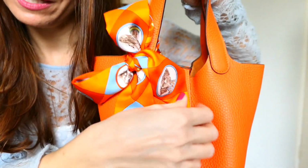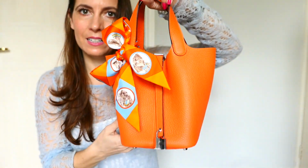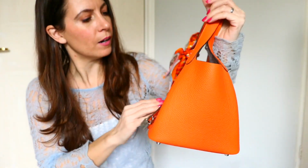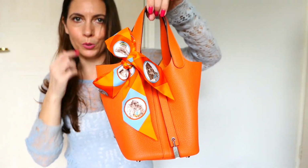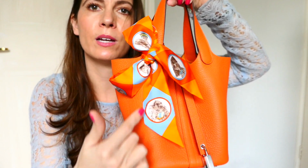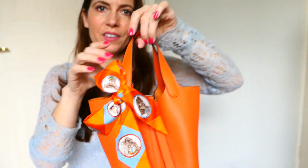I feel like I'm getting them ready. So yeah, little bow there. Like I say, needs to be tied a bit better. But I'm really happy with the colours. I think it all looks gorgeous on. It's a little matchy-matchy, but not too much because of the other colours. So a quick unboxing. We're at 18 minutes. So I will leave it there.